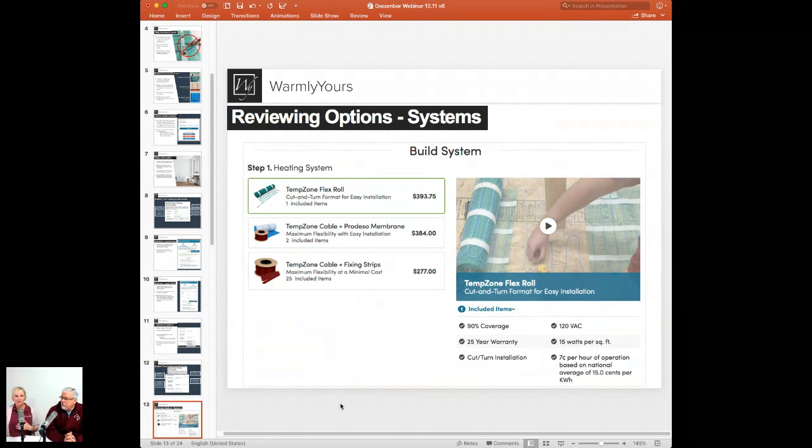And then we talk about some details on what we're assuming here, because we don't necessarily have exact measurements. We may just be ballparking it here. So we're making some assumptions, 90% coverage, and that's depending on how many square feet you put in. We're telling you about the warranty. We're telling you about the installation method, cut and turn, not cutting the cable, cutting the mesh. We show you it's a 120 volt system, how many watts per square foot. And we also give you, and I love this part of it, I think this was my idea. It probably was. All right.